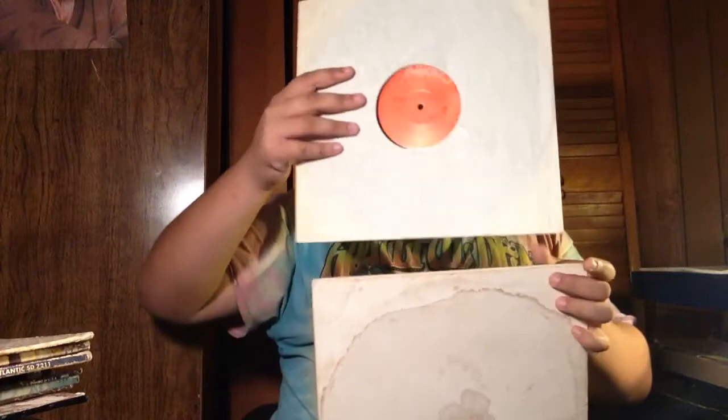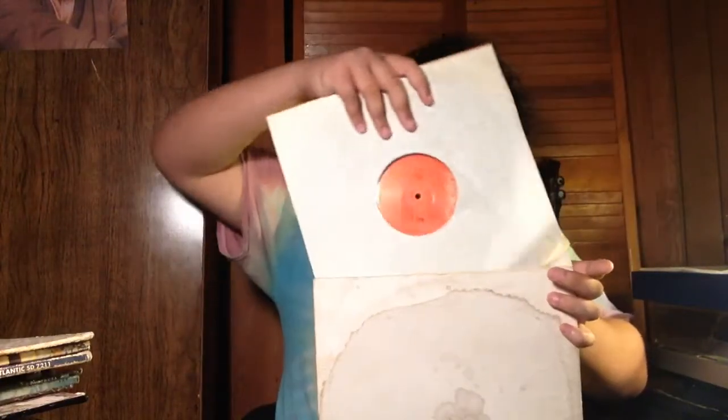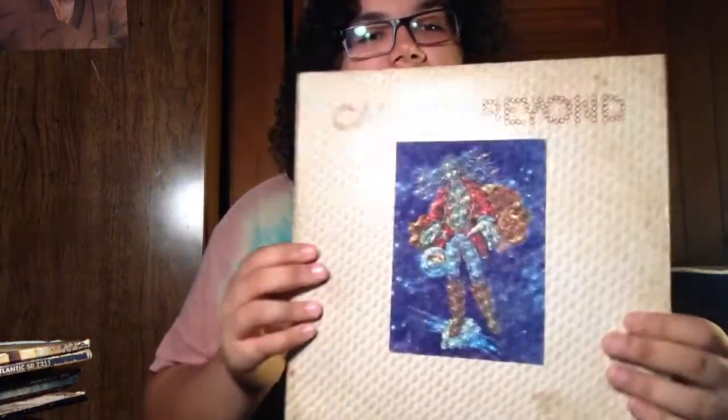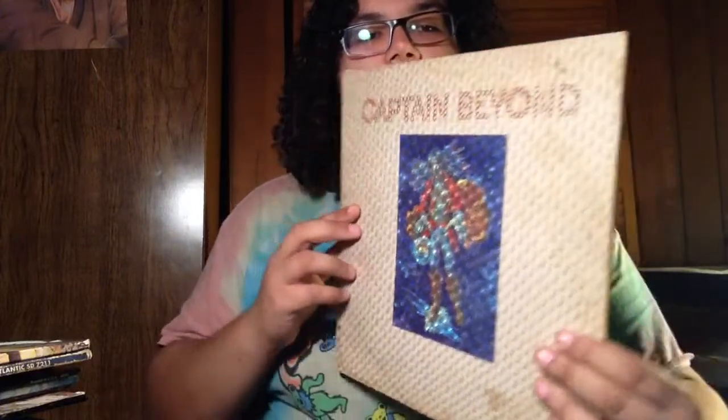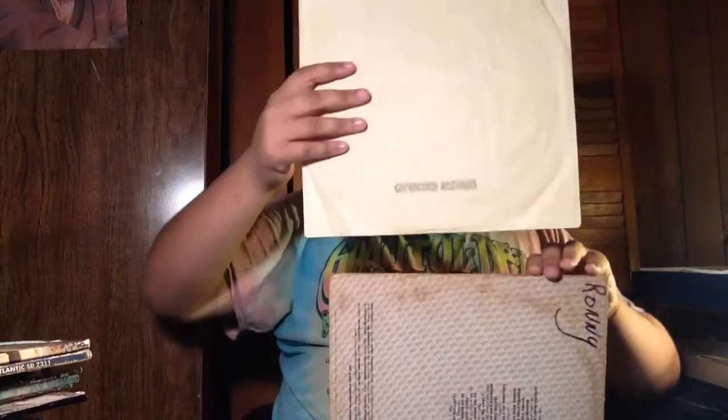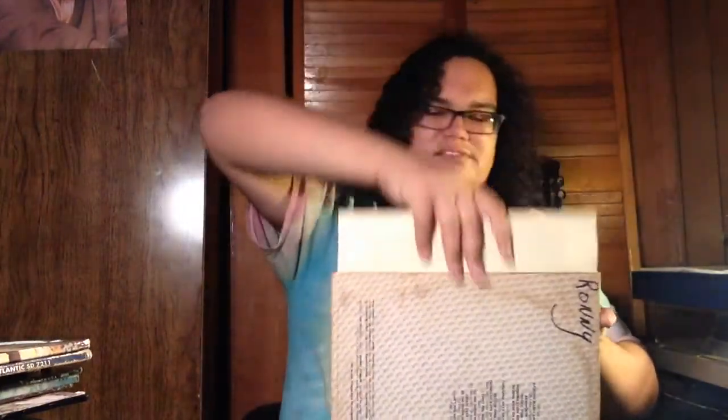Yeah, I'm not going to pass any of these up for $1, though, because some of these aren't in the best shape for the covers, but one thing they all have in common is that the discs are all pretty good. So, yeah. One I was really glad to find: Captain Beyond with the original, I guess I could say holographic cover. It just really changes colors at this part. And like I said, I'm not going to pass any of these up for $1. Some of the covers are rough, while others are good, but one thing in common is that the discs are all pretty good.